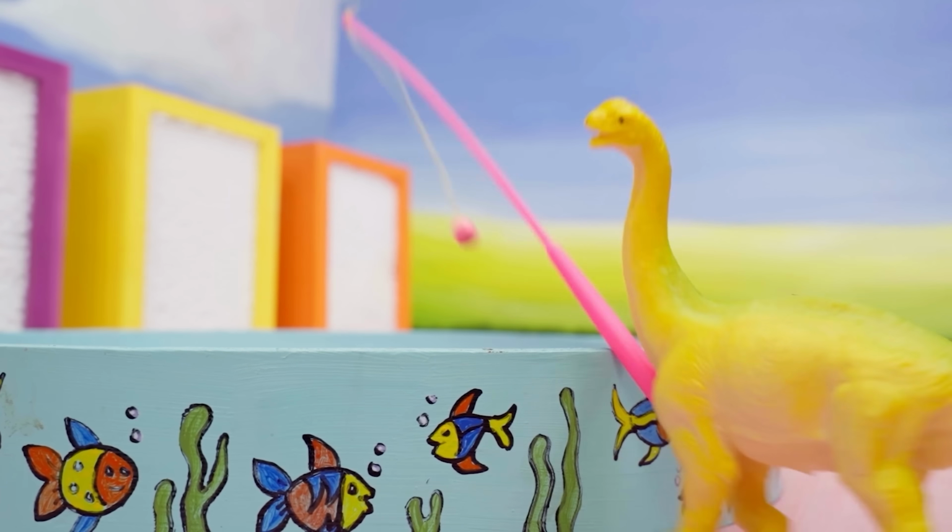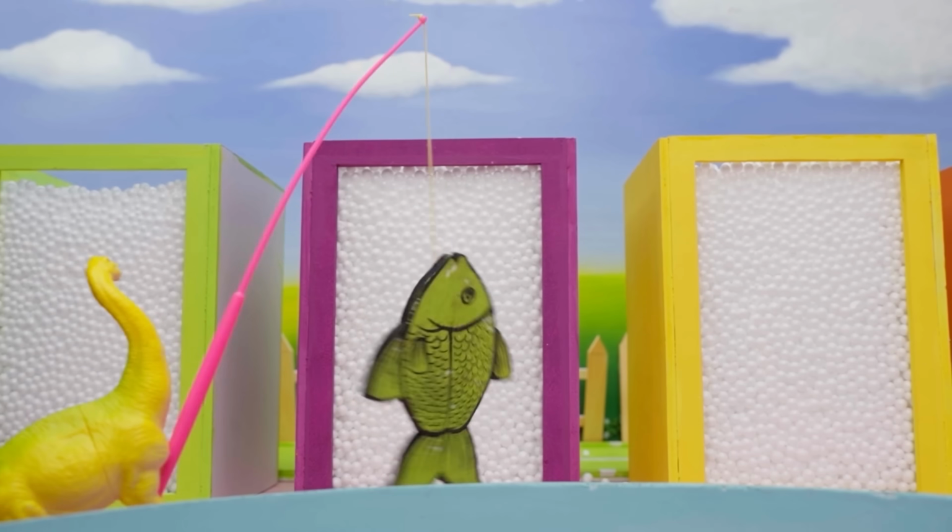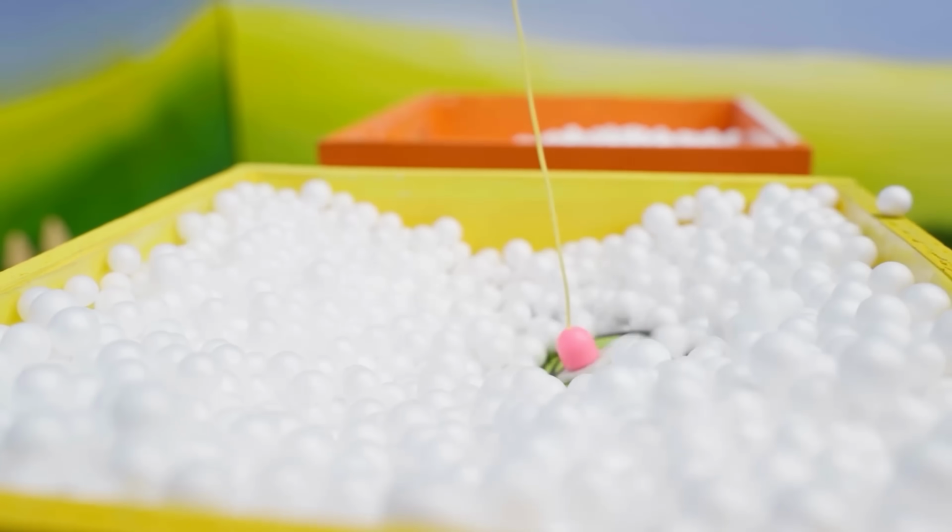It's fishing time! I got the green fish! Lovely! The green fish has come alive!